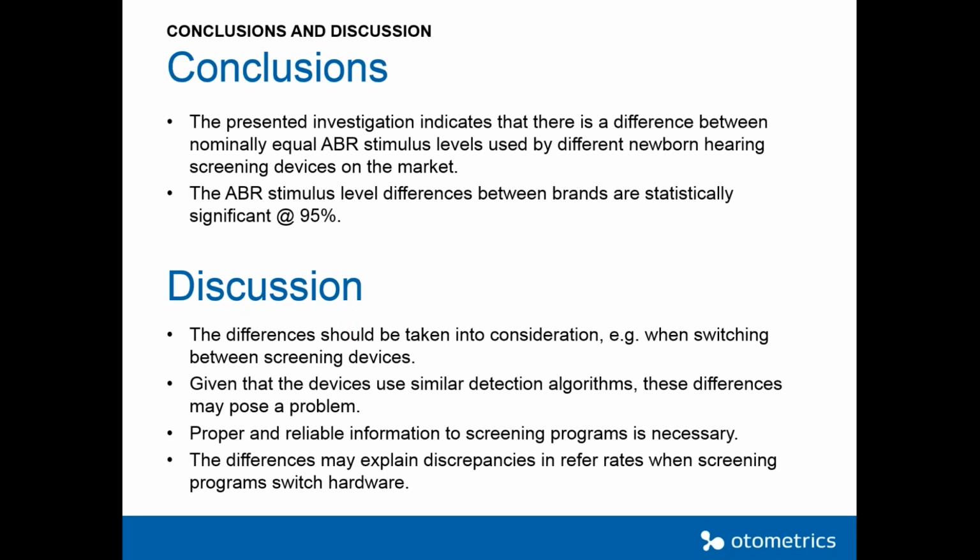And given that these devices use a similar detection algorithm, these differences may pose a problem. Because of course, if you had the same algorithm and one screening device screens at 7 dBs higher stimulus level, then that system will have a lower refer rate, obviously. So proper and reliable information about this to screening programs is necessary, I would say.